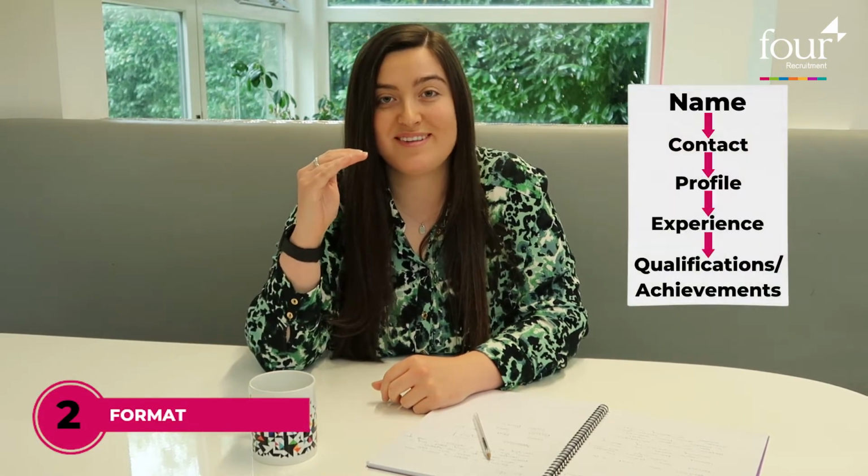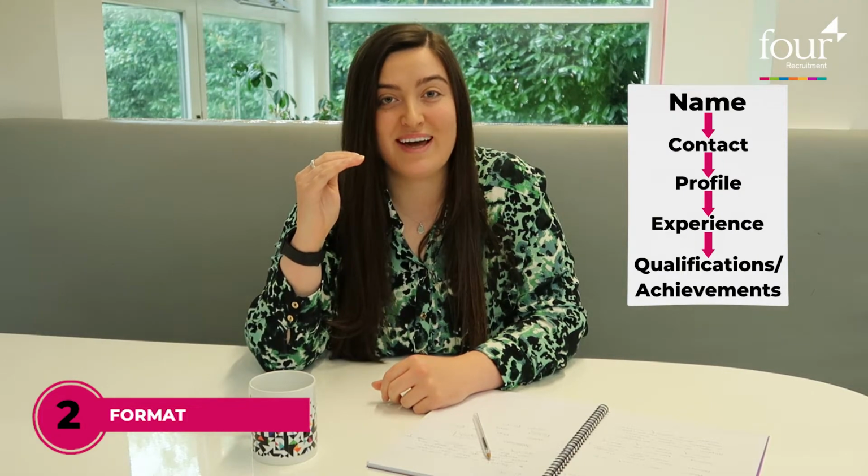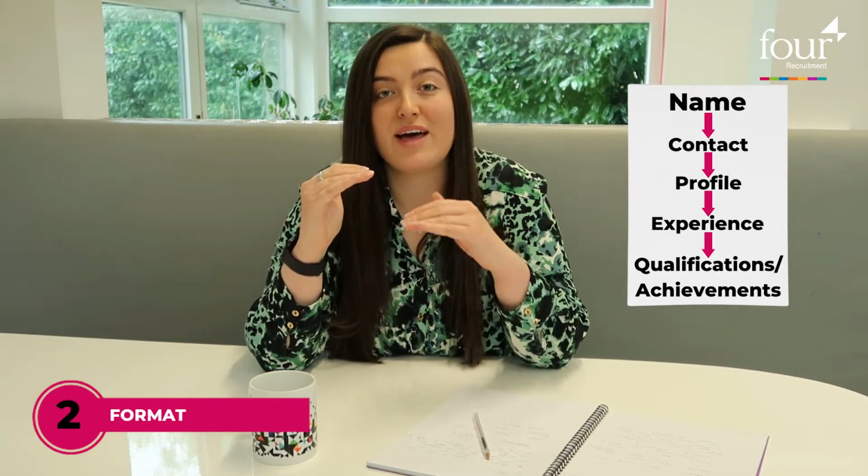Tip number 2 is the format of your CV. Now, what we're looking for is your name across the top. That's quite clear and easy to read, so ideally put that in a slightly larger size. Then below there, you want to have your profile, which tells you a little bit more about yourself, a brief synopsis of your experience, and a little bit about you personally as well.